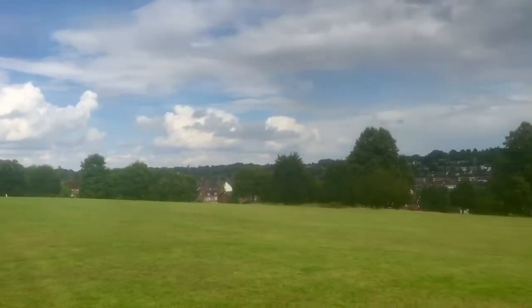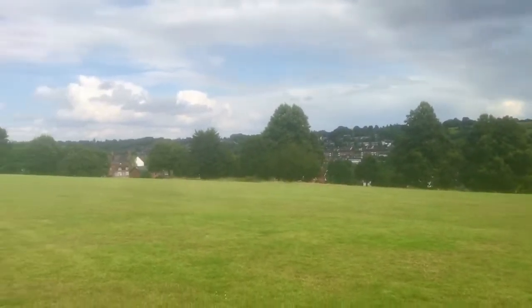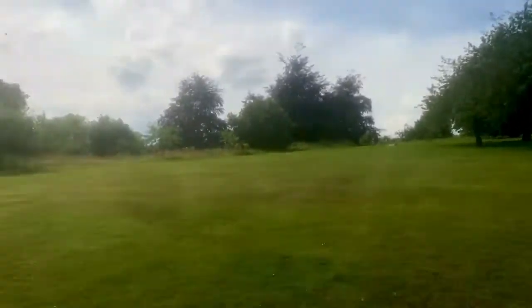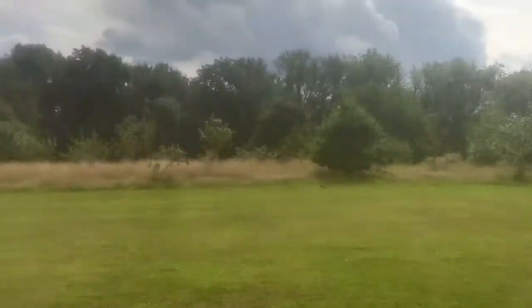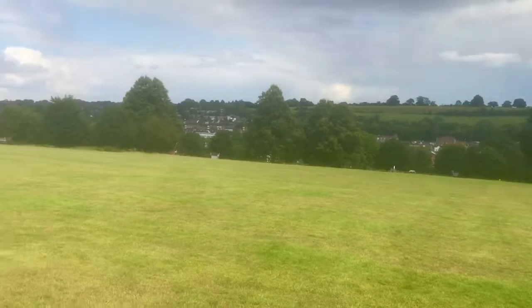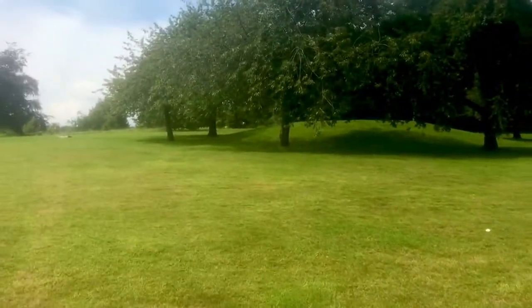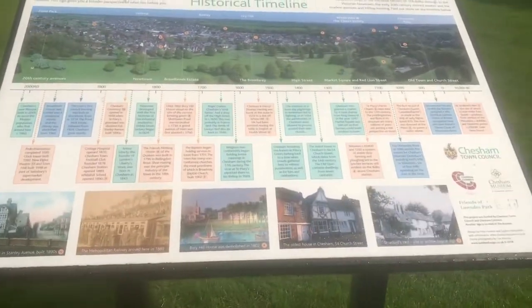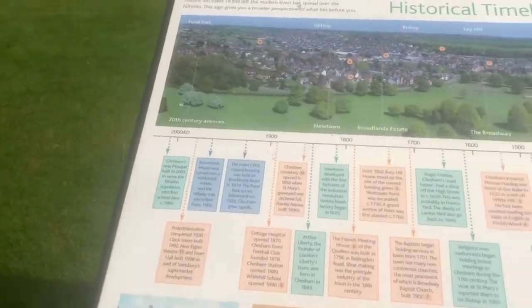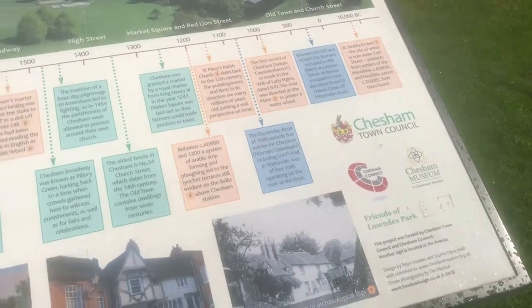Yeah, walked up a bit further. It's very quiet now. Very lovely and peaceful up here. Can't hear the town, there's a motorway down there, you can barely hear it. Chesham revealed, so says the sign. Wow, it's quiet here.